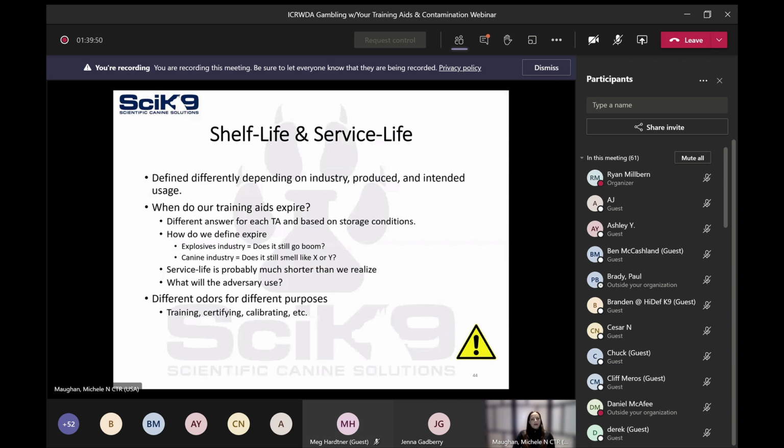So the service life is probably much shorter than we realize. But we also have to take into account, if it still goes boom, the adversary will still use it. And so that's why we have different odors for different purposes. We have odors that are for training, for certifying, and for calibrating your canine, or for imprinting or odor recognition tests.